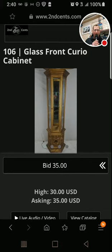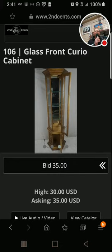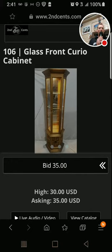Lot 106, on this nice little curio cabinet, glass front. I got 30, 35, 30 now, 35 for the curio cabinet now. Fair warning now, 30 get 35 on the nice little gold curio cabinet, lights up and all. All in, all done.